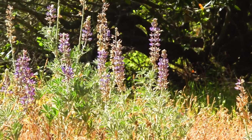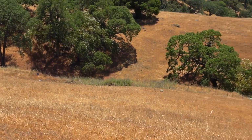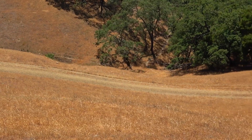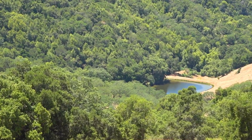Today we are exploring Blair Ranch Preserve, an 865-acre private property in the foothills of the Santa Cruz Mountains, which was a cattle ranch owned by the Blair family since the 1950s. It was purchased by the Peninsula Open Space Trust, or POST, in 2007 with funding assistance from the Santa Clara Valley Open Space Authority, Santa Clara County Parks, the California Coastal Conservancy, and the Gordon and Betty Moore Foundation. POST transferred ownership to the Open Space Authority.